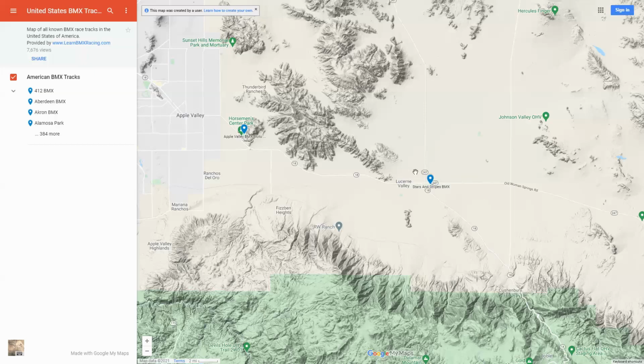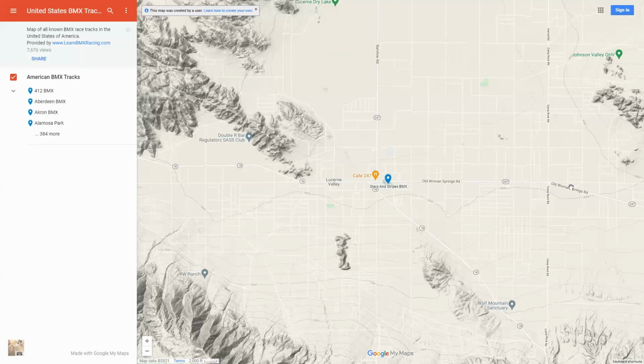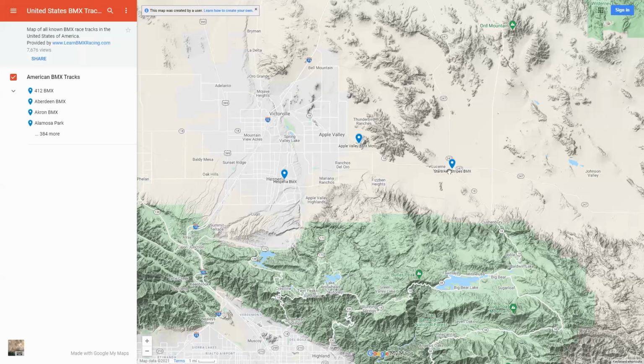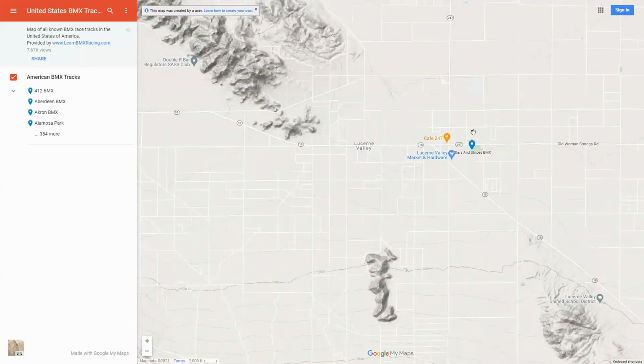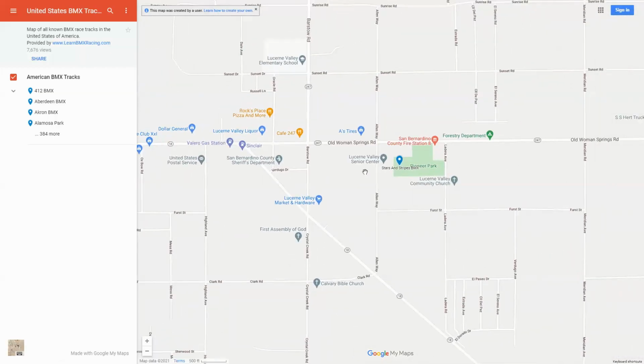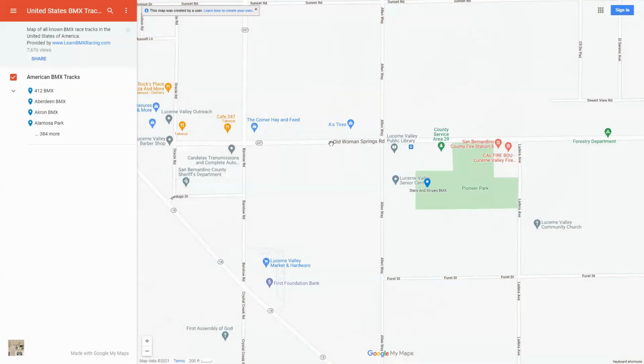So you will probably be taking one of 2 different highways to get here. You can see we have the 18, which runs east to west until it gets to Lucerne Valley, and then it runs kind of north to south into the mountains. And then we also have the 247, which runs north to south until it gets to Lucerne Valley, and then it runs east to west and it heads out towards Johnson Valley. So you'll probably be on one of these 2 highways as you come into Lucerne Valley and come to Stars and Stripes BMX. And the intersection that you'll be coming to is right here.